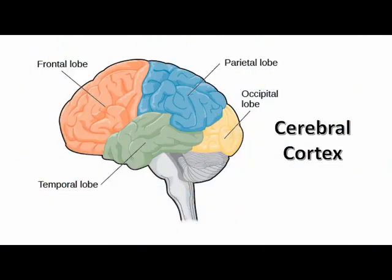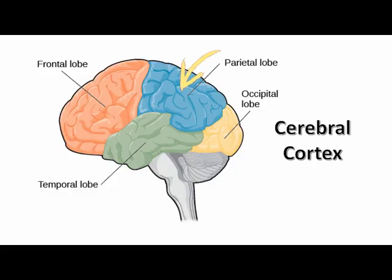The outer layer of the gray matter that completely covers the cerebrum is called the cerebral cortex and makes up about half of our brain's total mass. It is made up of 4 lobes: parietal, frontal, temporal, and occipital, each with their own specific function. This is the part that looks wrinkled because of the many folds and grooves. It's made up of about 14 to 16 billion nerve cell bodies and their dendrites.